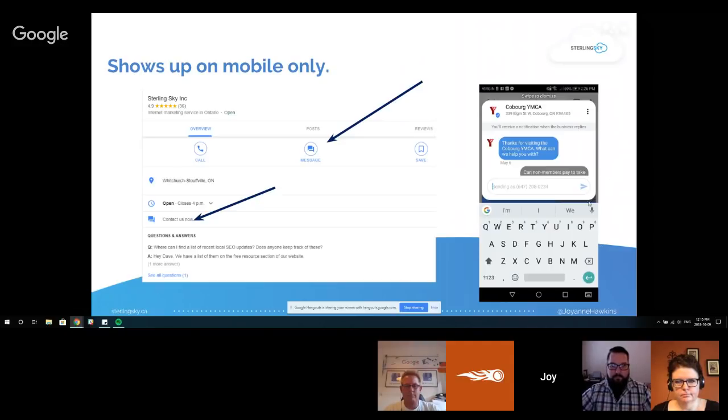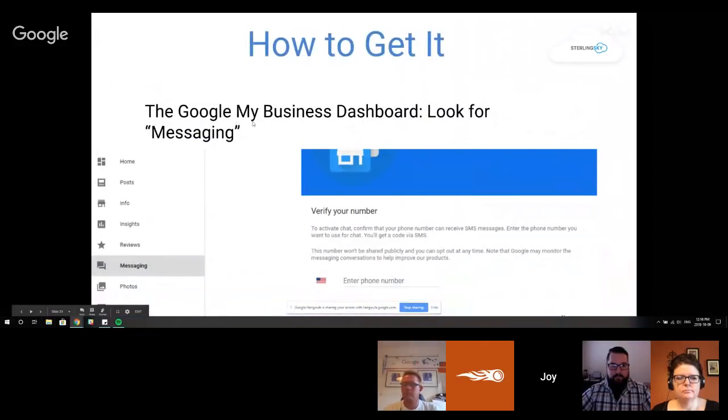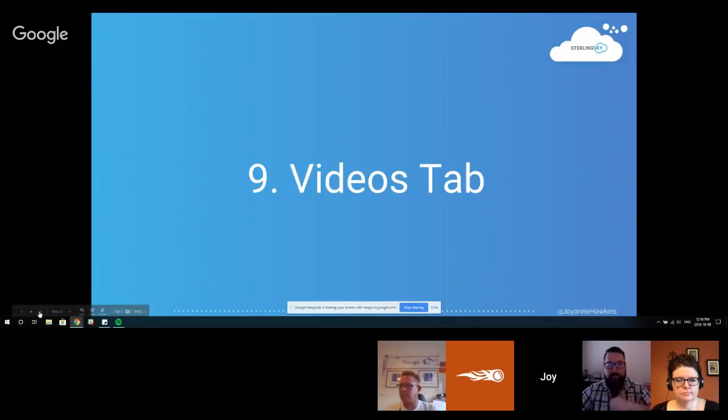And on the right here, you'll see this is how it looks on your phone. Once you open up the contact us now, it gives you this pop-up box, and you're actually technically texting the business owner. You as the user would not see the business owner's phone number, but they could see yours. And how to set this up is really simple. It takes less than 5 minutes. You go into the Google My Business dashboard, set up messaging, verify your number, set up a welcome message, and you're done.